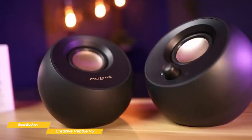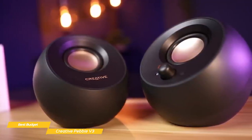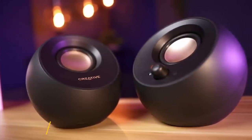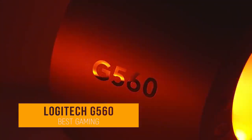With their plug-and-play setup and Bluetooth support, the Pebble V3 computer speakers are a smart decision for anyone who's dissatisfied with their mediocre laptop speakers. They don't take up a lot of space and can be easily moved or put away and come at a great price point. Finally, the Logitech G560, our pick for best gaming computer speakers.